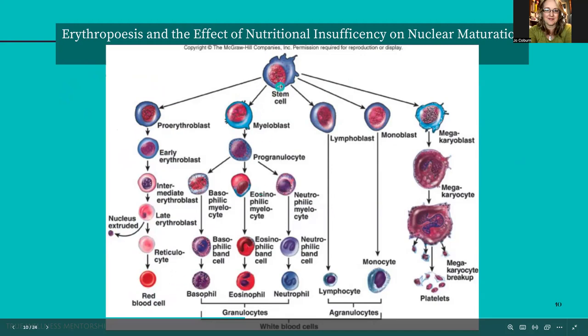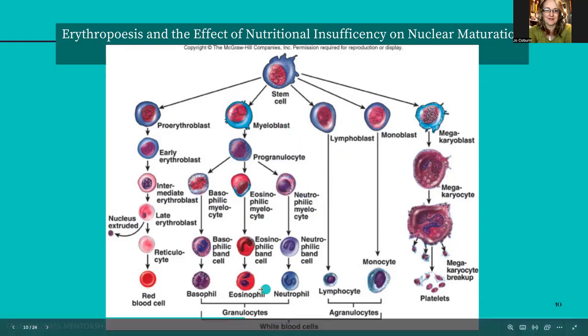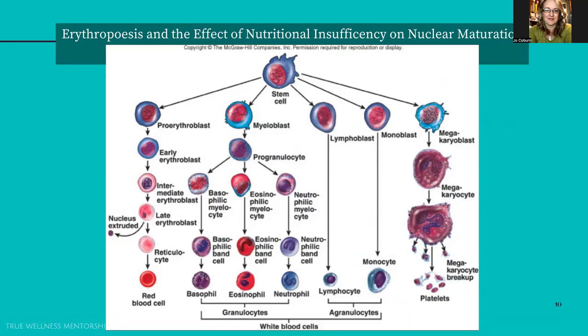And then those stem cells are also formed into myoblasts, which break up into the different white blood cells, into lymphoblasts, monoblasts, which come down here to all your different white blood cells, and also into the formation of platelets. I don't know if anyone's ever seen how all those get made and differentiated, but even with my biology background, I don't remember actually seeing it done in this way.